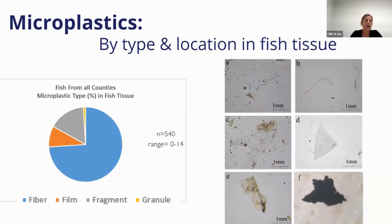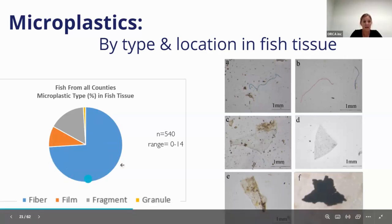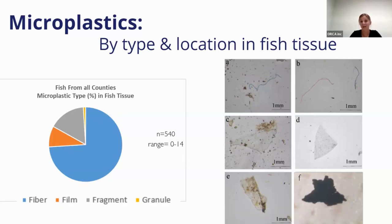And so when we look at all the microplastic that we have counted in fish tissue, we find that the majority of that is coming from fiber. So things like clothing, sails, tarps. Then it's followed by fragments, and then film, and then granule. Granules are not beads, but they look the way they sound, just roundish pieces of plastic.